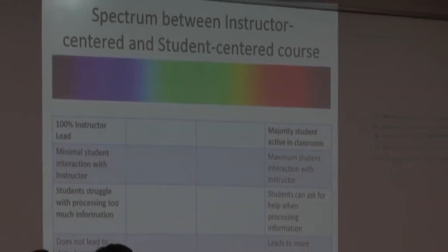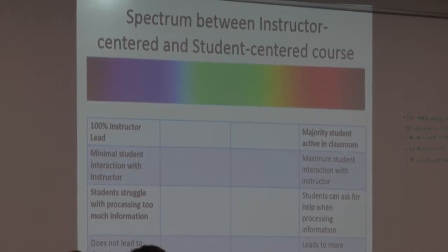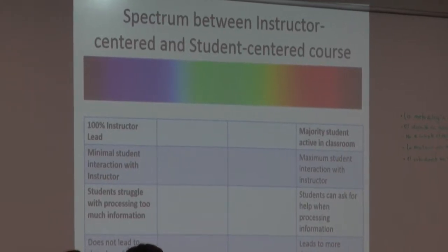Because you may decide, oh, I'm teaching a course for majors, I want to do this, they can handle lectures only. Odds are they can't, but doing that.